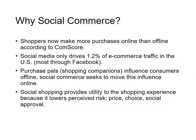Why social commerce? Shoppers now make more purchases online than offline, according to ComScore. Social media only drives 1.2% of e-commerce traffic in the United States. Most of this comes through Facebook. Let me say that again. 1.2%. This area is ripe for the pickings. Purchase pals are shopping companions that influence consumers offline. Social commerce seeks to move this influence online.